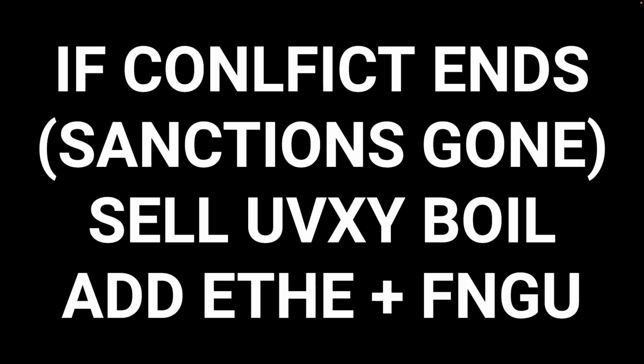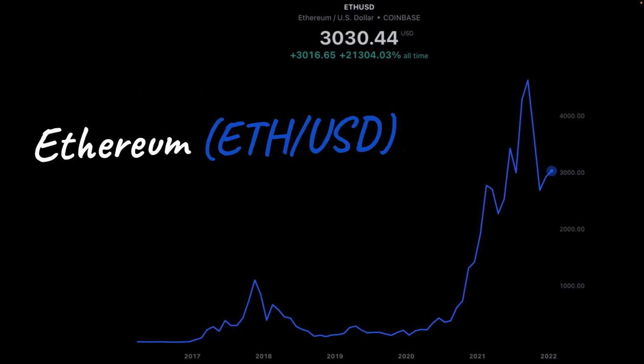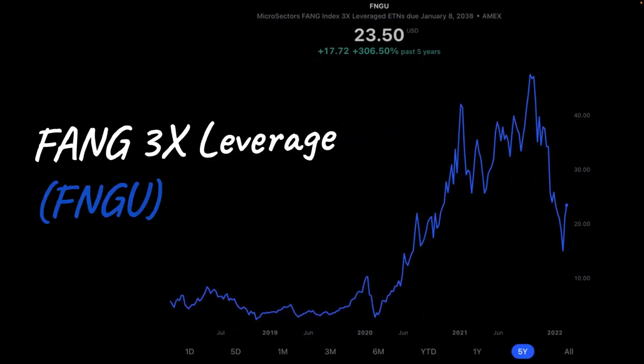FNGU gives us 12 top tech companies, 2 out of China, 10 out of the US, that have been really beaten up this year. So extreme opportunity ahead for FNGU. Now, once again, here's your Ethereum chart. We've had a 50% pullback and now it's rebounding. And it's a beautiful time to go long that play.